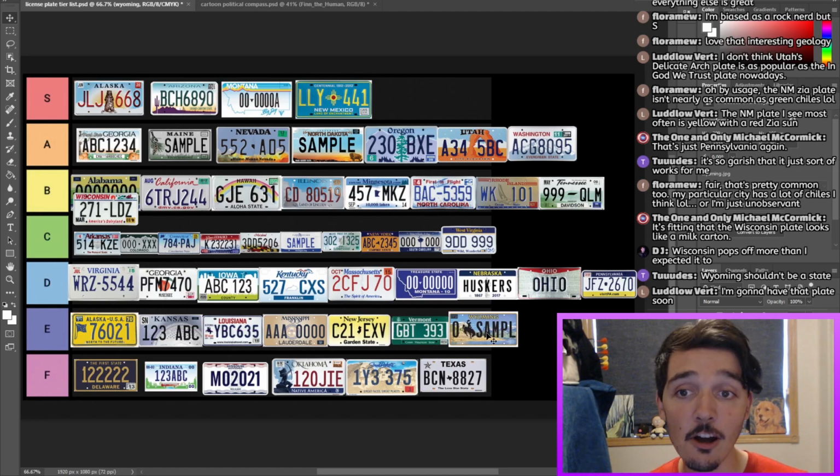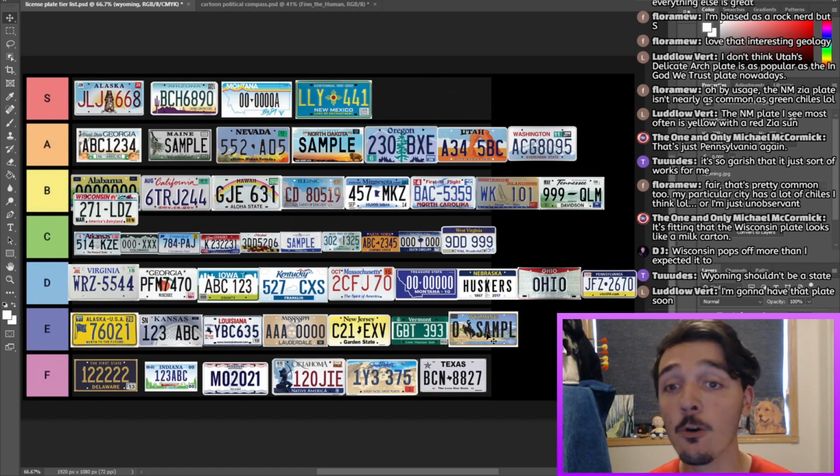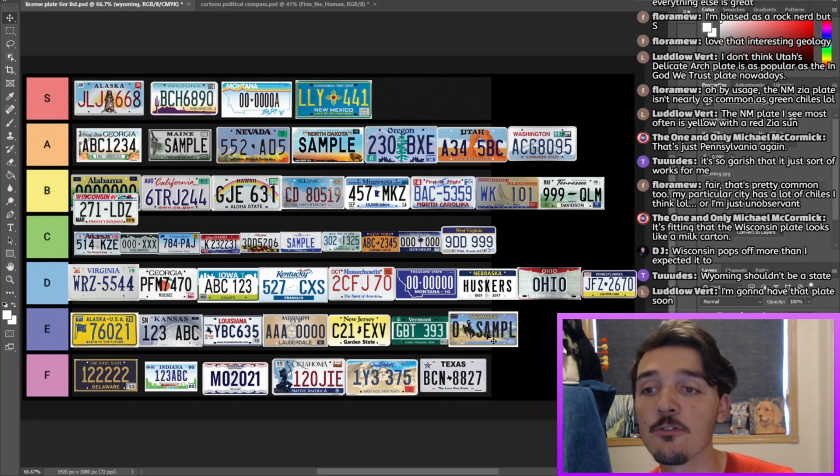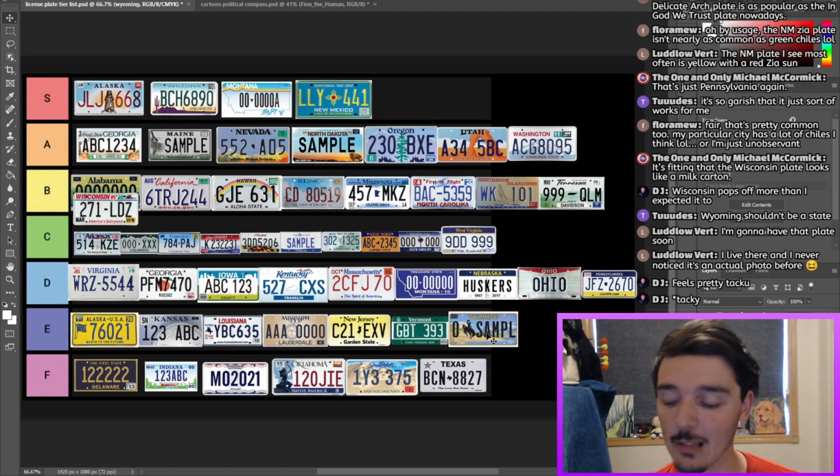So there you go, folks. We have decided once and for all, there is no more debate to be had. Don't even try me there. The official tier list of all standard US license plates.